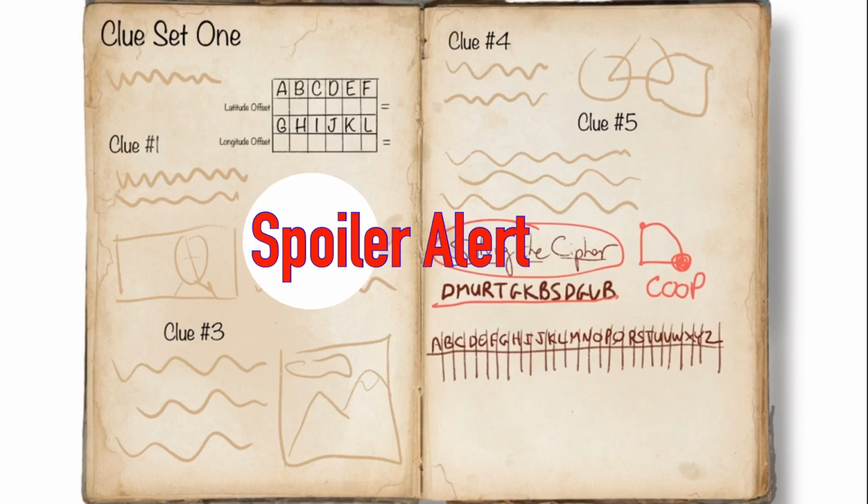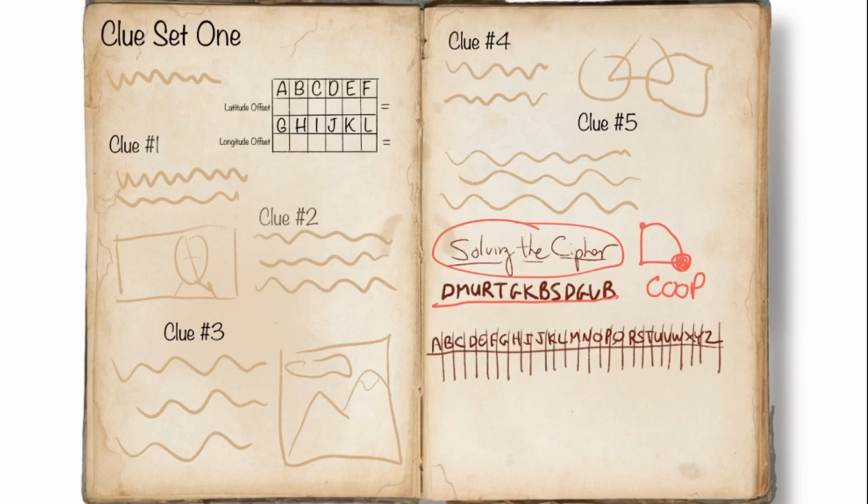Now, just spoiler alert, if you don't want to know how to do this, if you want to figure it out for yourself, that's great. Stop now, don't watch anymore. There's nothing else in the rest of the video. You're not going to miss anything else. But if you do want to know how to solve the cipher, let's keep going.